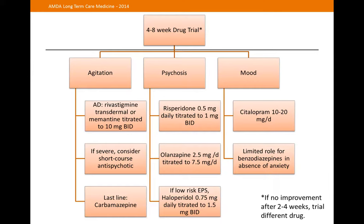You can't do it when they hallucinate. You've got to recognize hallucinations; delusions are totally different when they bother.